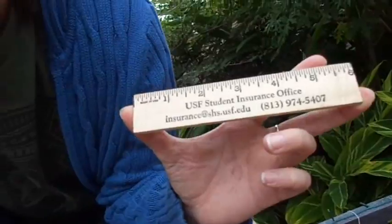So today we're going to practice using the 6-inch ruler, and we're going to find all kinds of different plants to measure how far apart they grow in this professional garden. And we'll compare that to the garden we have at school. Ready to have a good time? Let's do it.